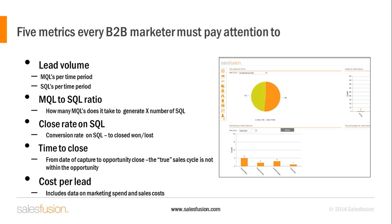If I know the time to identify an MQL, to the time it transitions to an SQL, to the time that it transitions to sales and an opportunity, to the time the opportunity actually closes, if that is a 6-month period, then your marketing calendar and your planning calendar needs to take that into consideration.